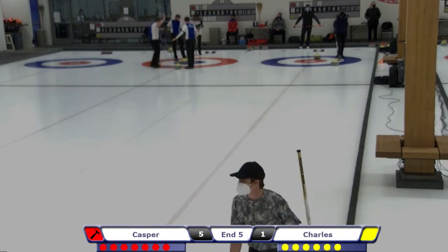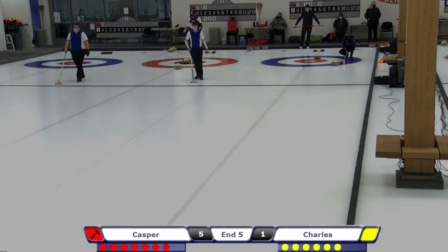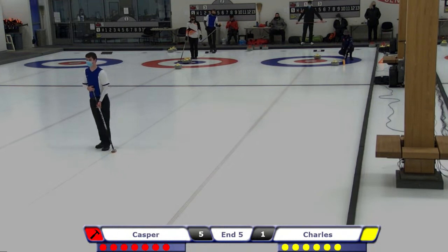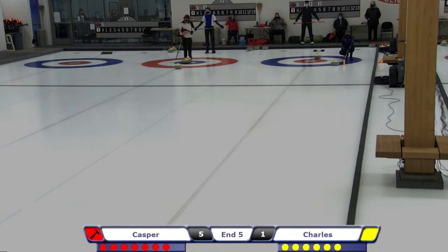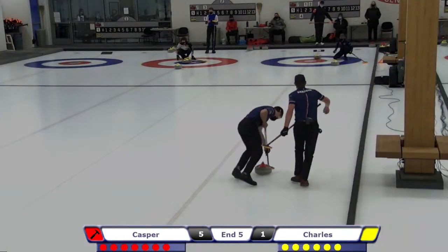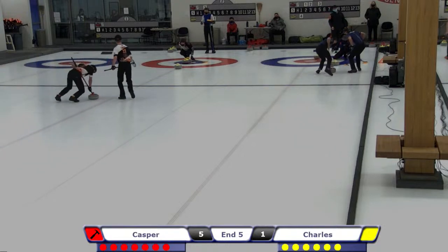Firm. I didn't quite see Danny's motion with his brush, but I think they might be playing firm weight and trying this slash double. If Marius can remove both these stones, they would most likely just be able to trade center guard peels for the rest of the end. Yep, firm, so it's a little on the heavy side. Hard to it. Keep going.